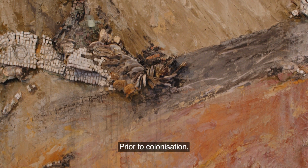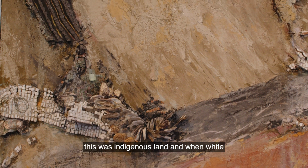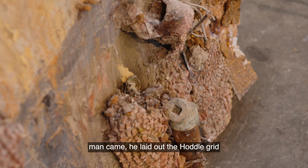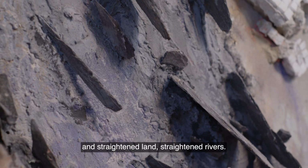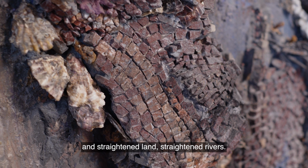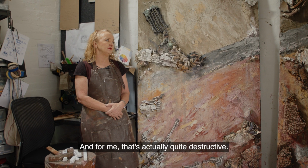Prior to colonisation, this was Indigenous land, and when the white man came, he laid out the Hoddle Grid and straightened land, straightened rivers, and for me that's actually quite destructive.